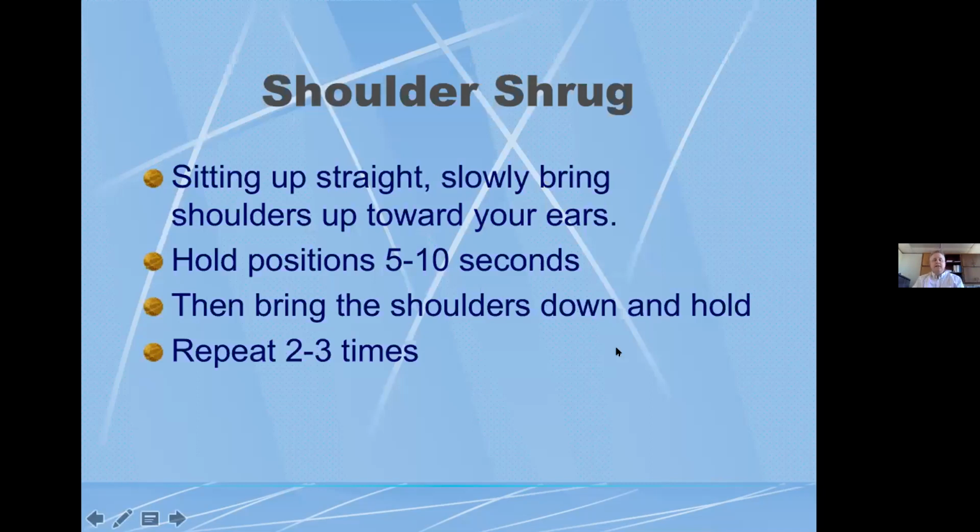Shoulder shrug, just like this, sitting up and straight. Slowly bring shoulders up towards your ears. Hold position 5 seconds. Then bring shoulders down and hold. Sometimes I just do this too, like I was doing to start, just to kind of move it, just to get things moving. There's a good visual aid if I've ever seen one.